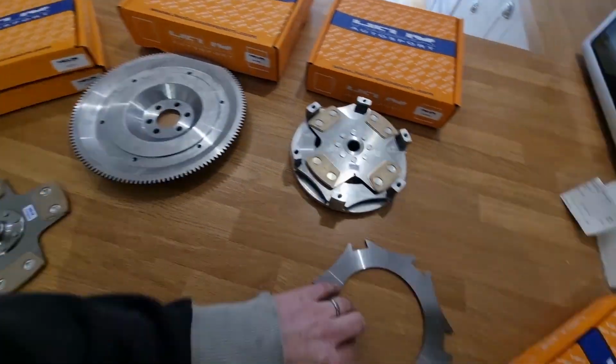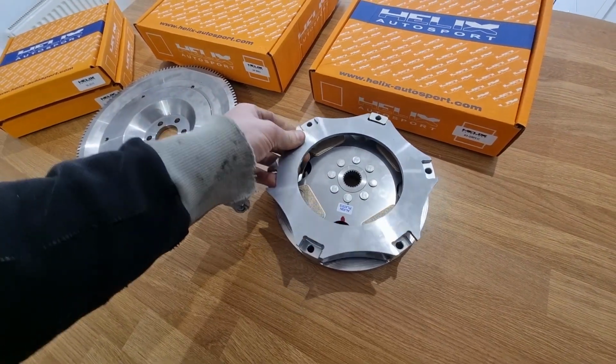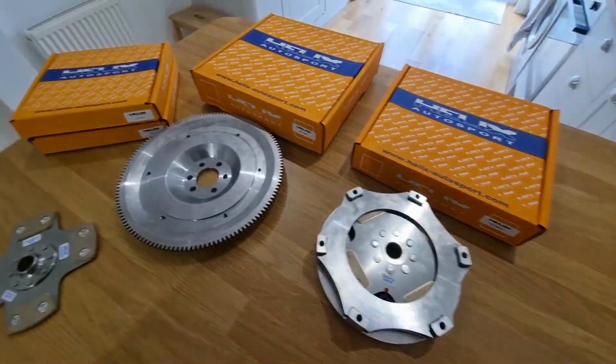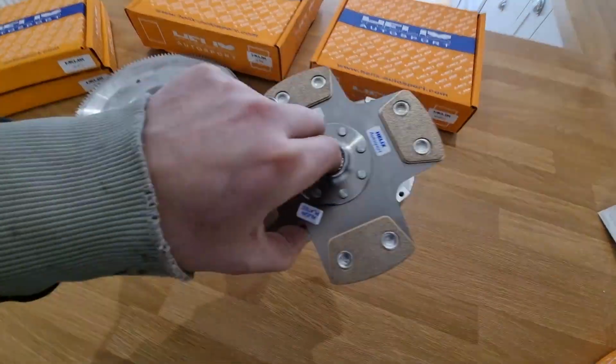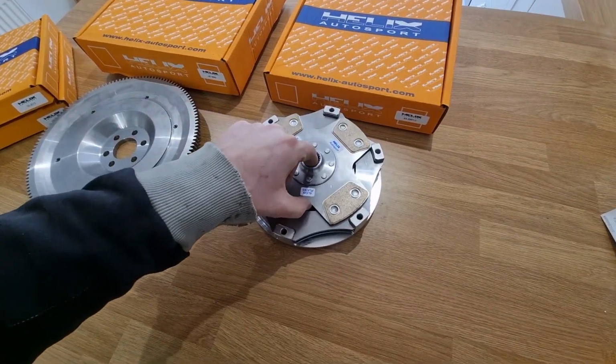But then where a twin plate differs, you have another pressure plate. Again, one-handed might be tricky because this stuff is all machined to very tight tolerances. And this one, I've put these in the wrong way around, as you can see. Muppet, gearbox side. Tell you what, press pause, drop me a comment. Who's put a clutch plate in wrong before?